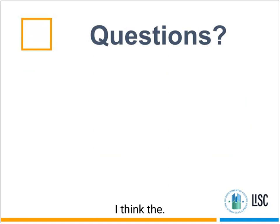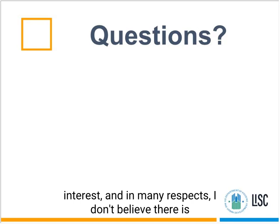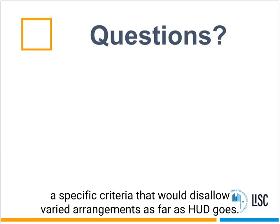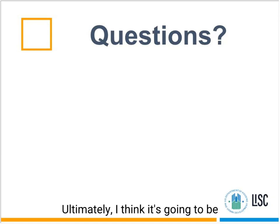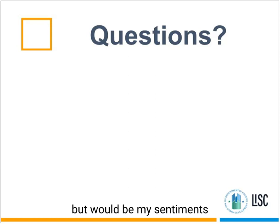I think the question is one of structuring of the general partnership interest, and in many respects, I don't believe there is a specific criteria that would disallow varied arrangements as far as HUD goes. Ultimately, I think it's going to be a question of the first mortgage lender and the equity provider. At least that would be my sentiment on that.